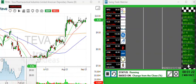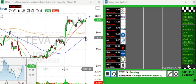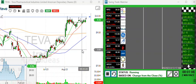One is TEVA. I love the way this thing has just kind of been going sideways. $10, a huge psychological level if it gets above that. So I have an alert there. You can see pretty close to Friday's high in that one. We'll be looking for volume if it does take out that $10 level. Otherwise, it could come right back.